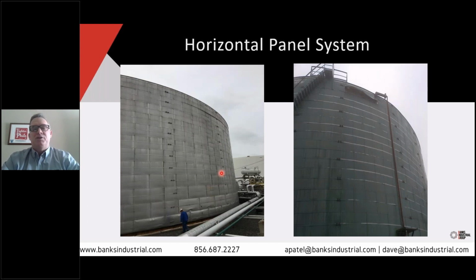The horizontal panel system is one of the oldest systems that's out there today. You can see these date back all the way into the 60s and 70s. It basically consists of a 4 foot by 8 foot long insulation panel, and it's got the exterior aluminum covering, and then you can see right here in these pictures that there's an exterior band that holds that insulation up against the tank. So again, this is an older system that you'll still see in place today.